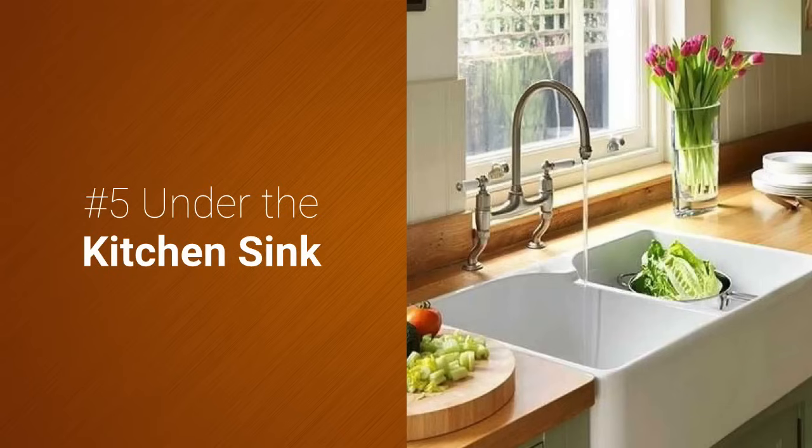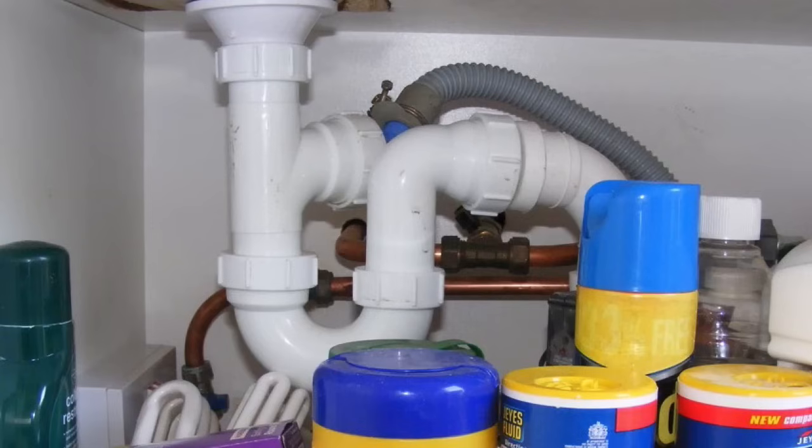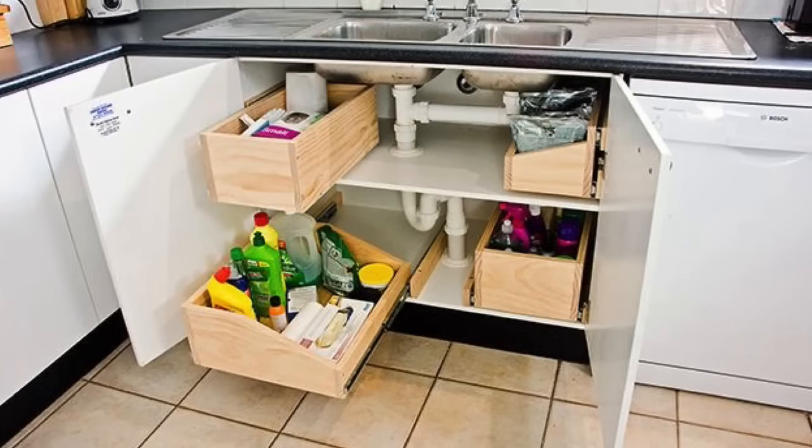Number 5. Under the kitchen sink. Under the sink is a notoriously awkward space, mainly because of the plumbing required for draining water. However, just because this space harbours an obstacle, doesn't mean it should be condemned. By installing custom drawers that navigate the pipes, similar to those in the pantry, you can bring typically difficult to access bottles, brushes and sponges within an arm's reach.